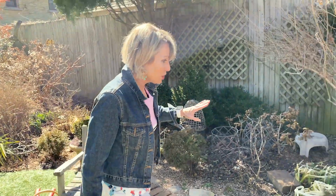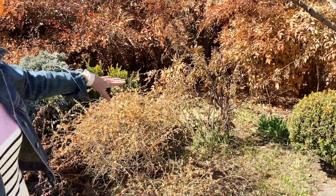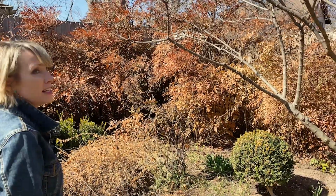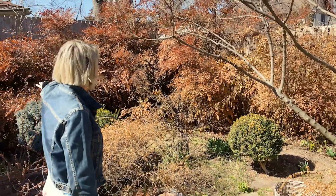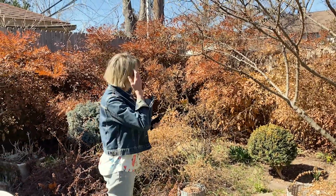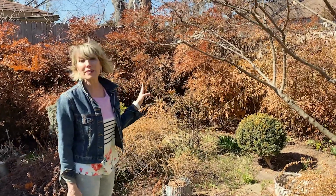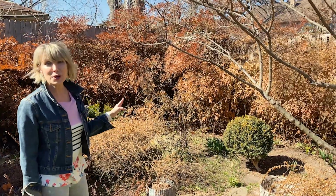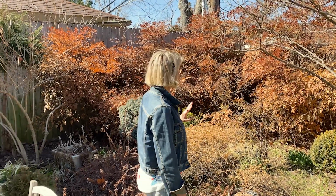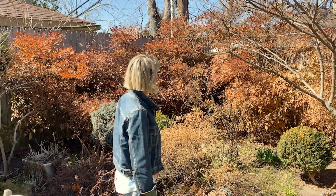And then over here, let me show you some of the things that have started to poke their heads out. Now, normally, this huge hedge of Nandina in the back, Nandina domestica, heavenly bamboo, is normally evergreen with beautiful red berries. It normally stays evergreen all winter long and looks beautiful, and I can go into spring and it's a beautiful green backdrop. Not so much this year. So I'm going to go in there a little bit later and prune back some of the brown foliage.